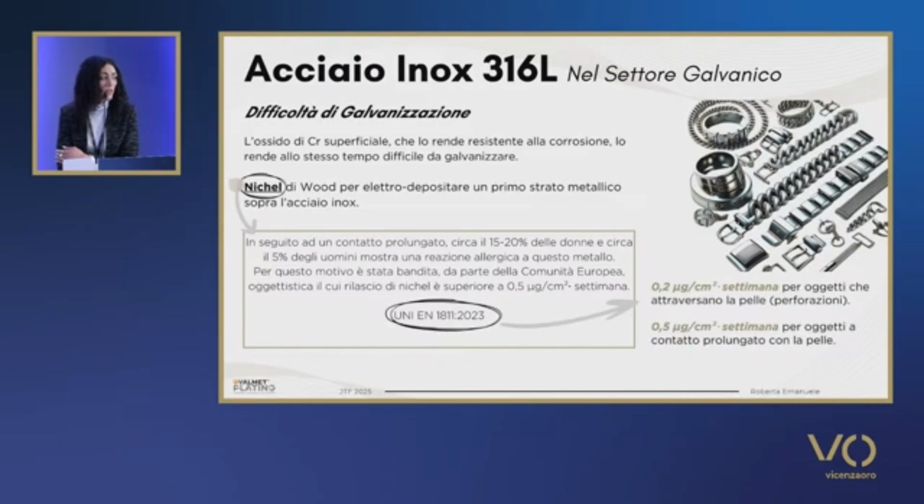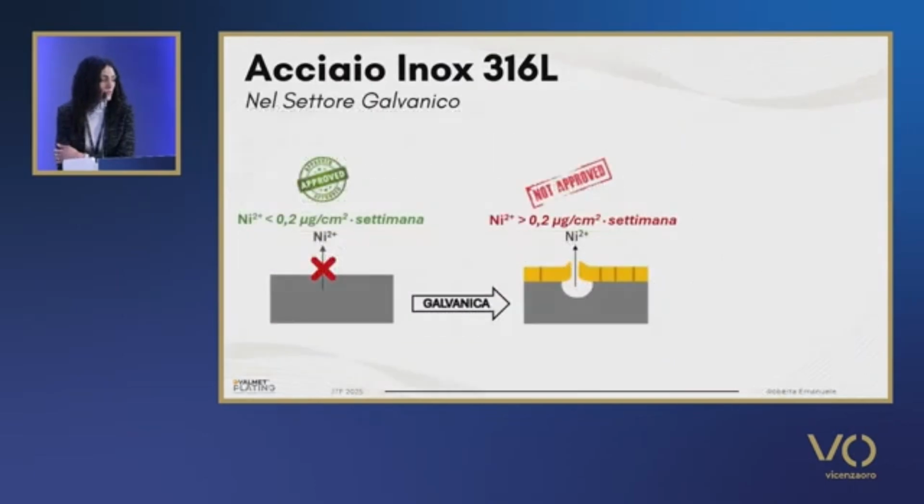There's a law regulating the use of this material. It is UNI EN 1811/2023, and the threshold levels are 0.2 micrograms per square centimeter per week, with the highest level being 0.5 microgram per square centimeter in the case of objects that are constantly in touch with the skin, i.e. necklaces and rings.